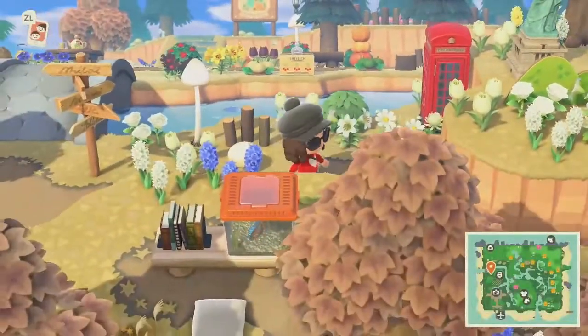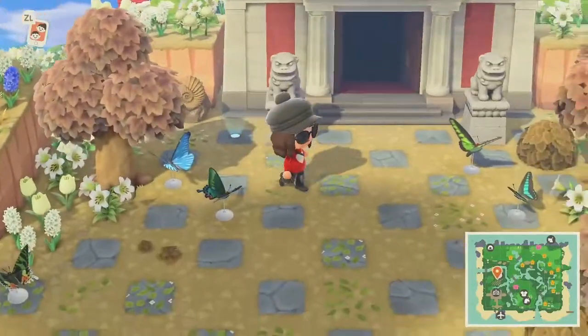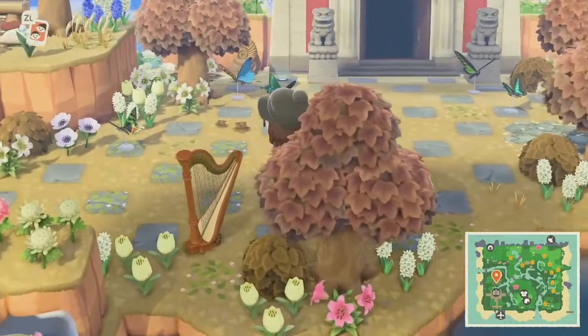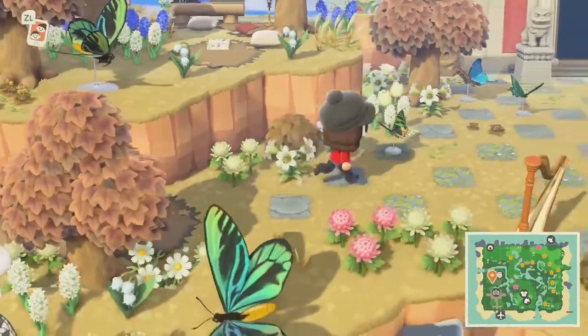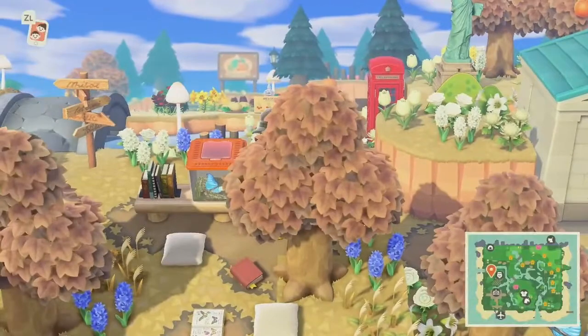Secret paths everywhere. And voila, museum. This is the garden in front of the museum, my butterfly garden, because I've placed all these butterflies. And on that, I've made a butterfly study area up here. Let's have a peep.